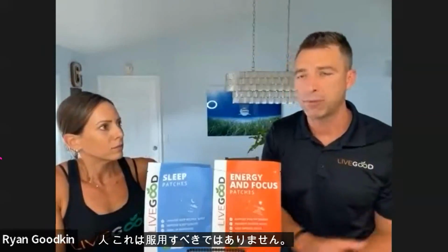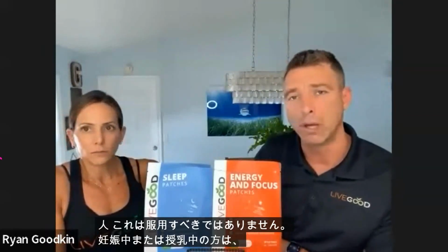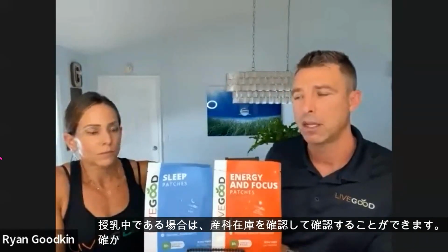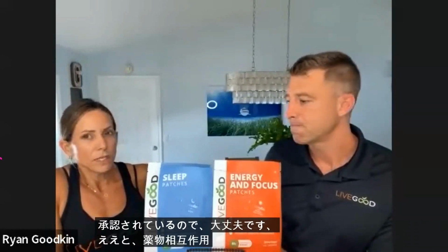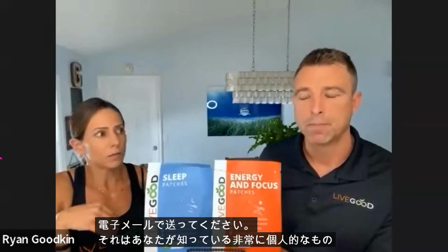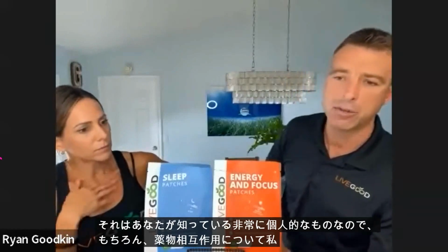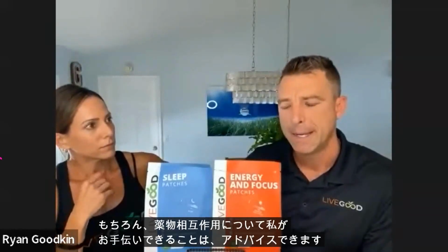Okay. Next. We did talk about most of it, but here's the thing: there is who should not take this, and absolutely, if you're pregnant or breastfeeding, you do not take either one of these products. That pretty much goes for anything. If you're pregnant or breastfeeding, you're checking with your obstetrics doc to make sure that it's approved. And if there's any specific questions about drug or medication interactions, email those over because those are very personal, not necessarily general questions. Any drug interactions I can help you with, I can advise you on.